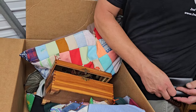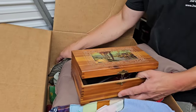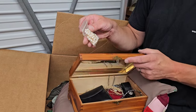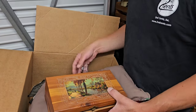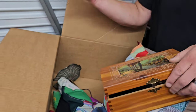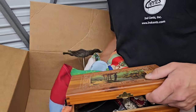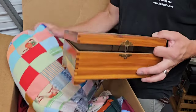That's the kind of wallet you need, Jeff. Hey, we found a jewelry box. We found jewelry, pearls, and a lamp. Why do you think that, man? Everywhere I look, there's just more jewelry. Not really good. So you're saying this box paid for my unit?